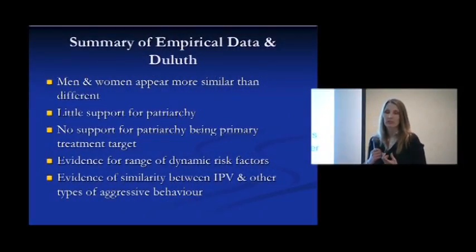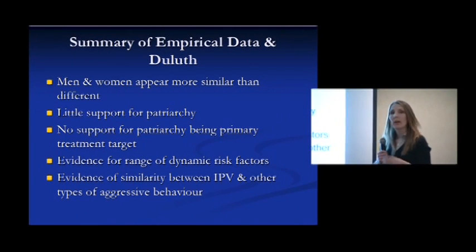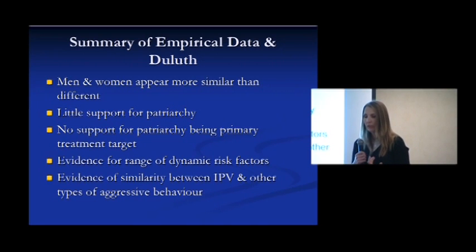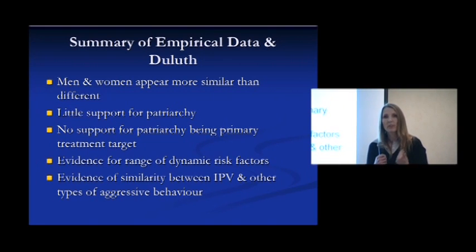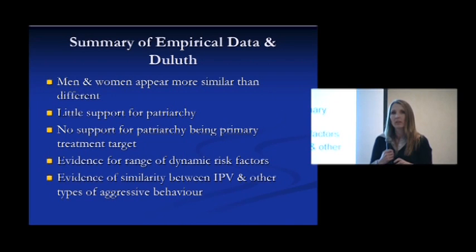So, to summarise, men and women appear more similar than different. There's little support for patriarchy, no support for patriarchy being a primary treatment target of choice. Evidence for a range of dynamic risk factors. Historical risk factors such as childhood abuse, it's good to know this when you're predicting dangerousness, but it doesn't really help for a treatment target because you can't go back and change that. What you need to think about when you're thinking about treatment is what's dynamic, what is amenable to change, what can we actually intervene in and try and reduce that risk factor.